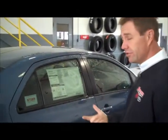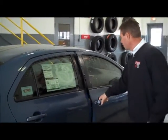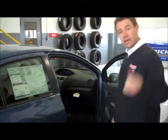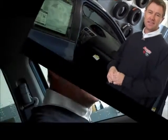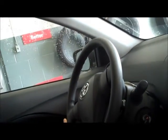I think pretty much at this point, we've gone over a lot of the features out here on this. I think it's time to go for a test drive and give everybody an idea of exactly what kind of power this thing has for a small economy car. So let's do that. We'll go for a test drive. All right, here we go. My keyless entry, all-in-one key fob. We're going to put it right in there. Fire it up. Purrs like a kitten.